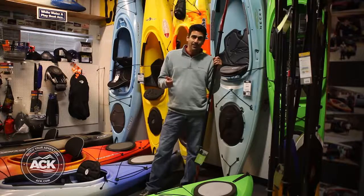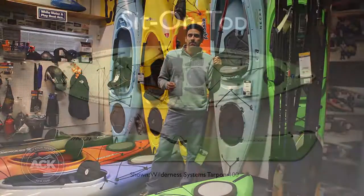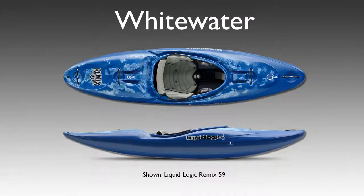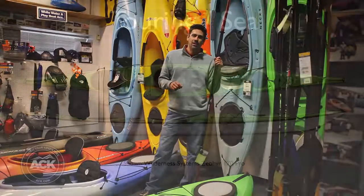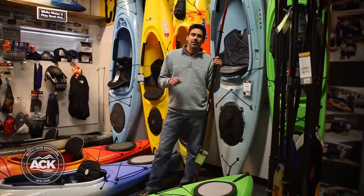There's sit inside, sit on top, whitewater, touring, also known as sea kayaks, and what we refer to as the canoe-kayak hybrids.